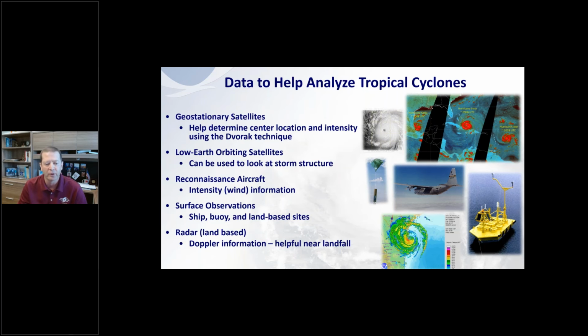And then the ship, buoy, and land-based surface observations are also very helpful. Of course, we want the ships to be out away from the storm, but it is often the buoys. There are even now sail drones providing some information on surface winds and sea heights. Those are also very helpful. And then as storms get really close to land, we look at things such as radar imagery, which can be really helpful for a system that is making landfall.